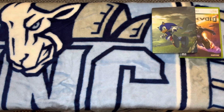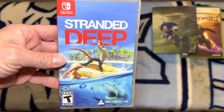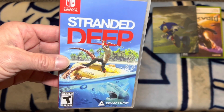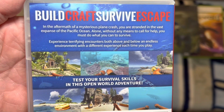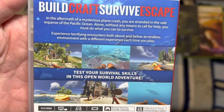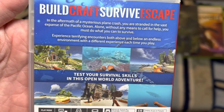All right, now we'll get into some Switch titles. Saw this at GameStop and had to grab it, and that is Stranded Deep. This is a game I don't think I'd seen before. If I have, it's been quite a while. But this is a survival game where you basically are in a plane crash at the beginning. You are stranded on a deserted island and you have to explore and craft to survive.